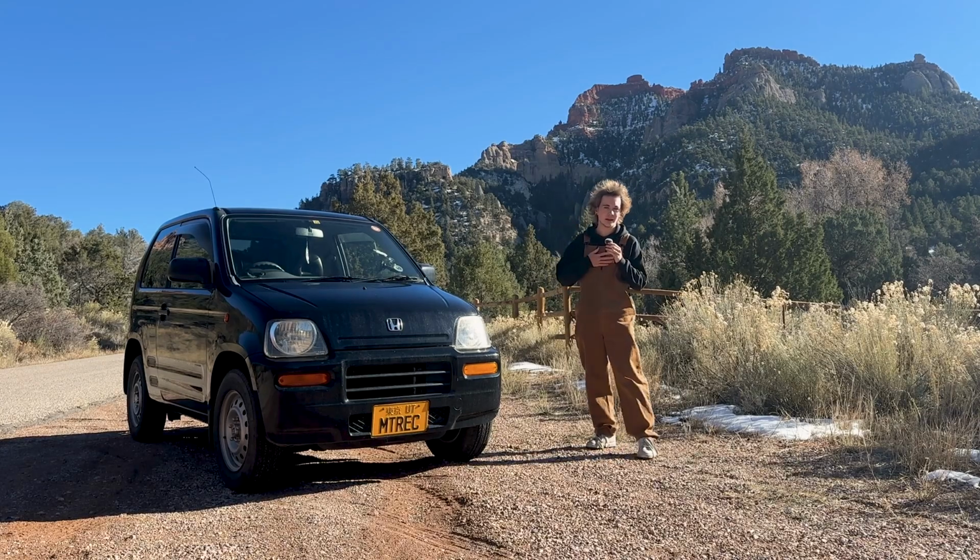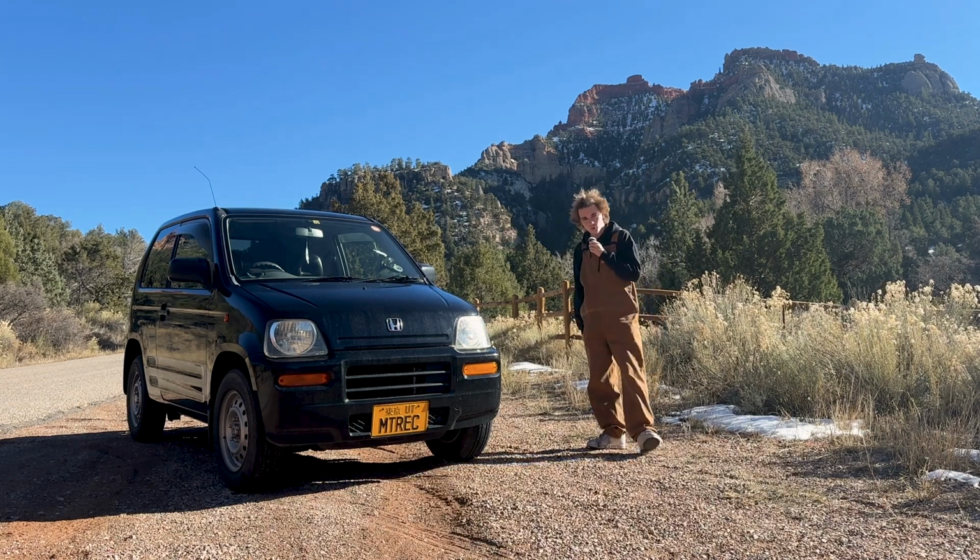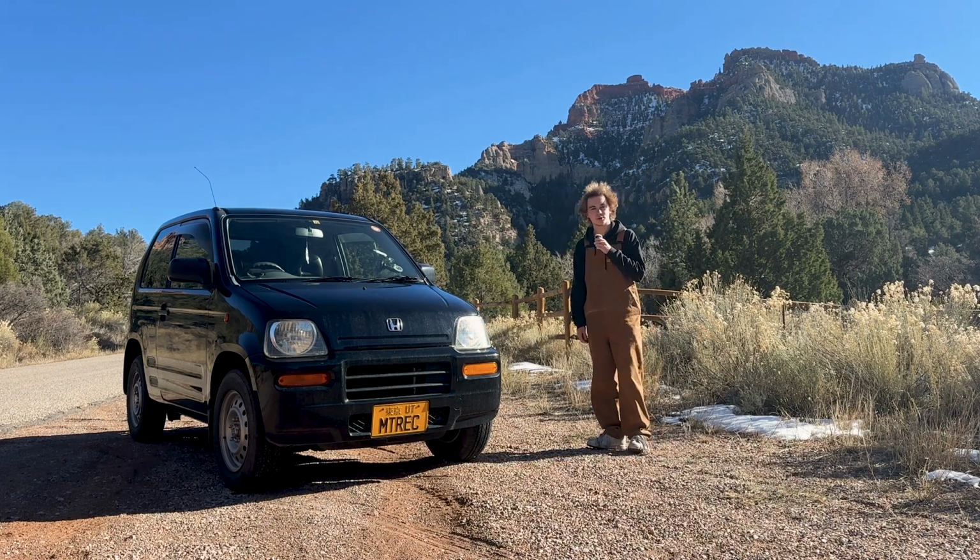What's up? I'm Ben, or UTM Trek, and this is my Honda Z PA1 UM4. It is a turbo four-wheel drive K SUV from Japan, and this car kicks a lot of ass.